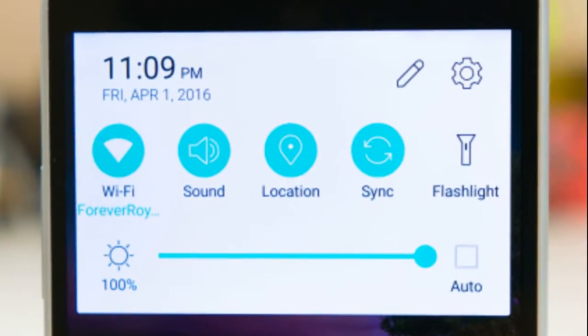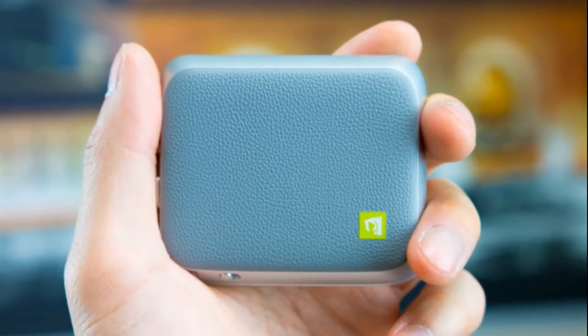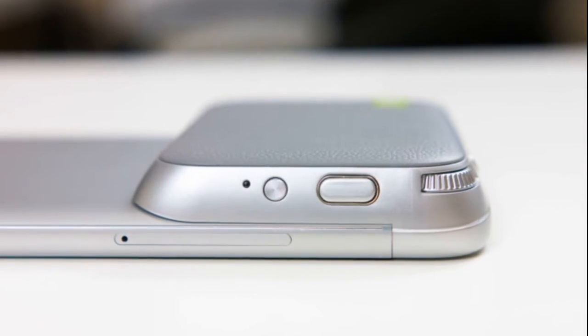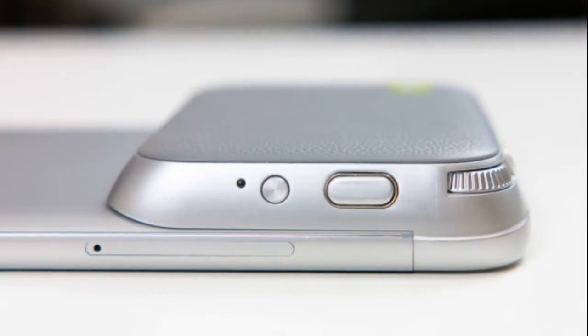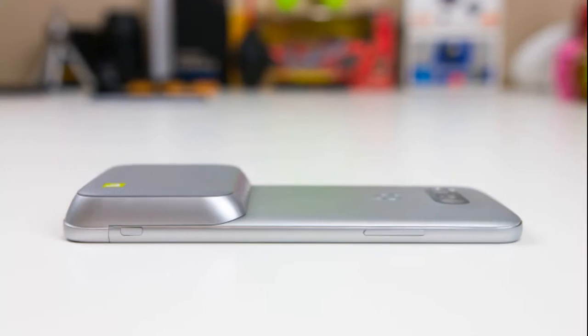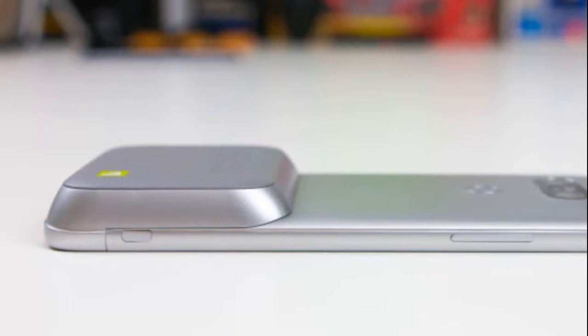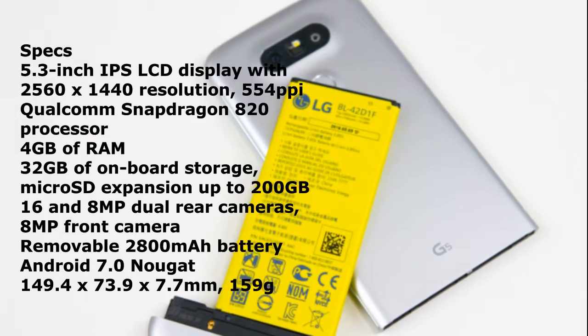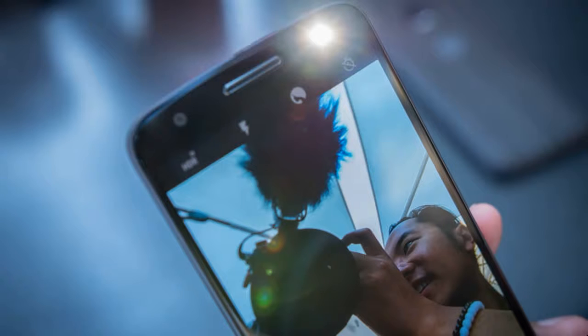Spec-wise, we're looking at a Qualcomm Snapdragon 820 with 4GB RAM, a 5.3-inch display, and 32GB storage with microSD for expansion. The specs here are certainly impressive all across the board. It's also worth mentioning that LG has revamped its software, making it faster and less bloated. One controversial move with the software, however, is the removal of the app drawer in favor of what LG says is a simplified experience.